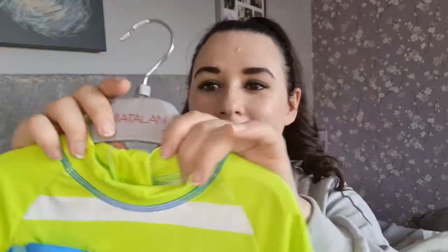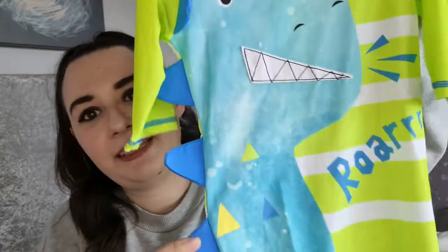I mean, we're not going to lose him because it is lime green fluorescent. It's got the little dinosaurs. I just thought this was really, really cute. It's from Matalan.